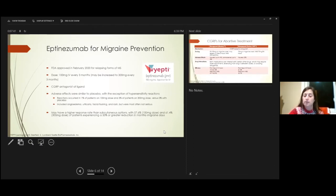hypersensitivity reactions, which is not uncommon in infusions or IV medications. Reactions occurred in only 1% of patients on the 100 milligram dose and 2% of patients on the higher dose. But it did include angioedema, which is a really severe swelling of the mouth that is not going to respond to your normal Benadryl. It's a severe and emergent situation.